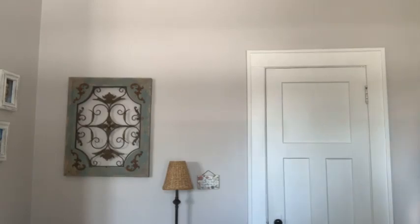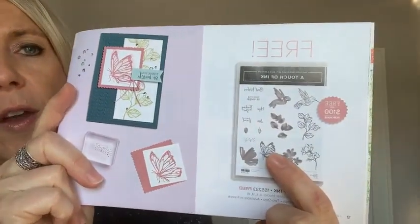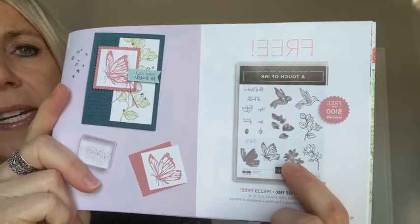I have loved this celebration. It has been great. There have been so many fun things to get for free out of the celebration catalog. I think I did forget to bring one more over, I'm realizing. Let's see. It's the A Touch of Ink stamp set. So this one is free also with a $100 order, because that's a larger stamp set. I know, like Nikki, that berry paper is super cute, isn't it? I think it's been fun too, especially with a cold, dreary winter, to play with that fun spring, summery looking paper.